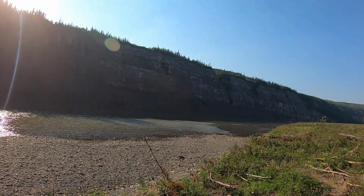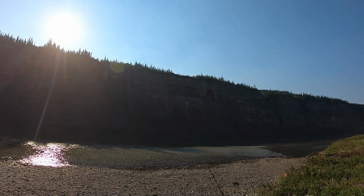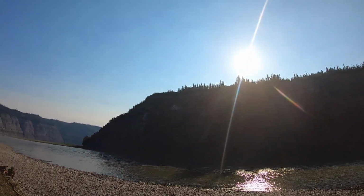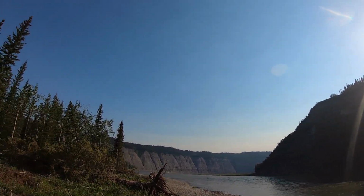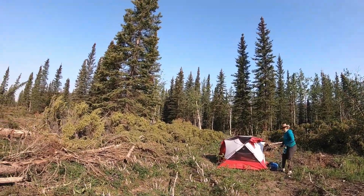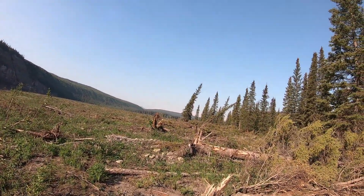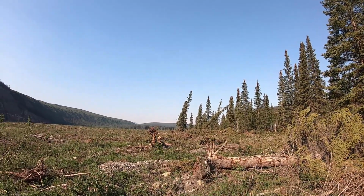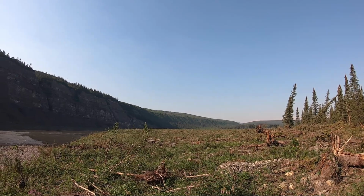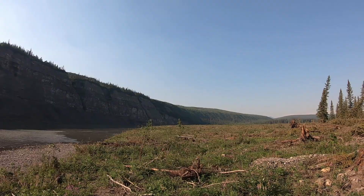Alright, we stayed last night up on this bank on the inside of this big bend. It wasn't our finest campsite, but it did the job, and we set up the tent up here. Managed to have a spot out of the sun for most of the night and early morning, but you can see this is an interesting landscape here. This is caused from all the debris from ice in the spring.